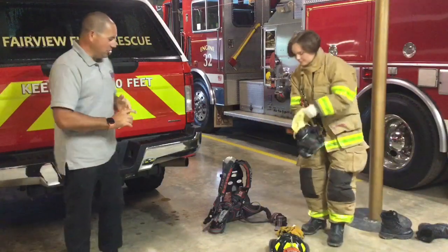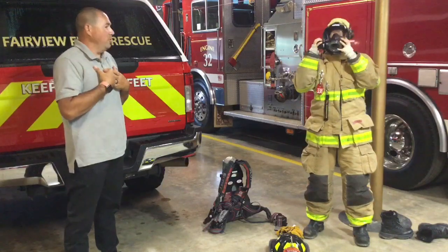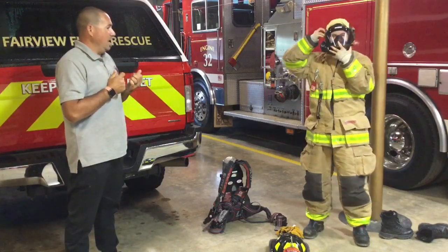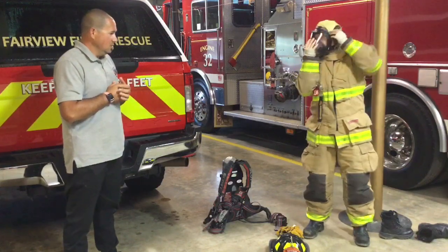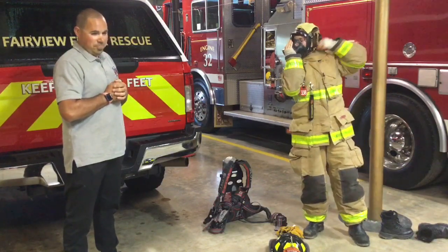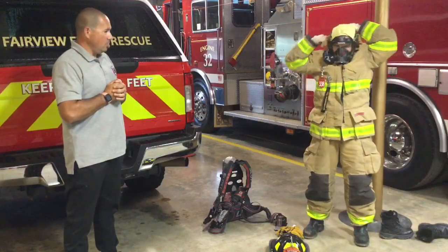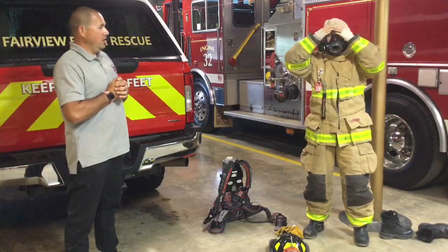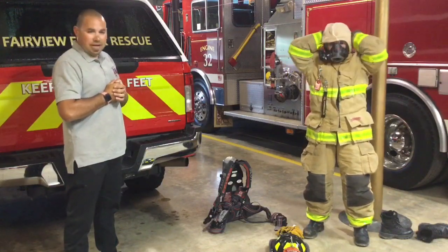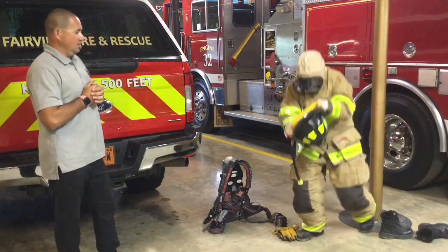So now she's going to go with her mask. We take our own air when we go into the fire. So we have the mask. She's going to tighten it up and get it good and sealed. Pull the hood back over there. Make sure all her hair and everything is inside. That keeps all that protected. She's going to get her helmet next.